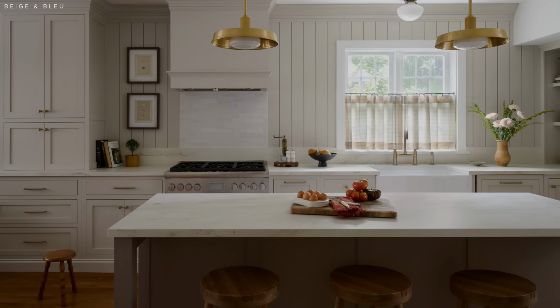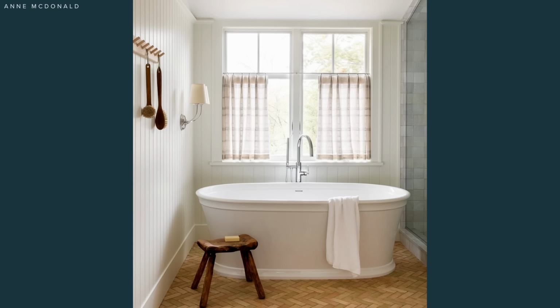In spaces where privacy isn't a concern, but softness is desired, choose loose European-style valances in soft drapey fabrics for a laid-back but elevated look.